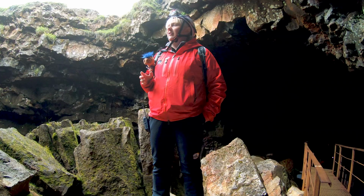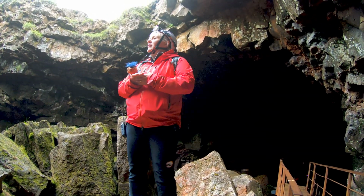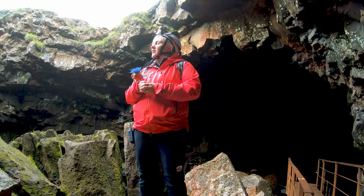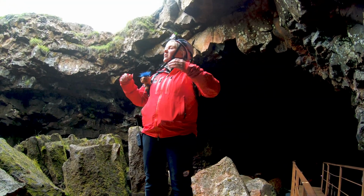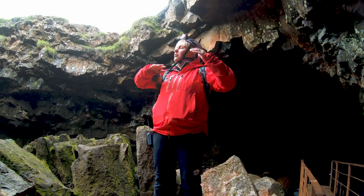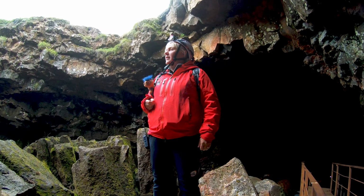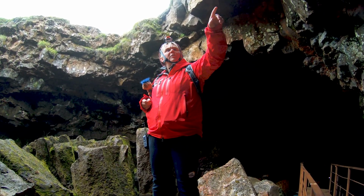Has anyone been to a lava tube before? No. No one, first time for everyone. So a lava tunnel like this one is formed first like a lava river, and then it starts to build up a crust over the river. And the lava went underneath the crust and over the crust. And then it started to solidify at different times. And that is what you can see here, if you look at the walls.